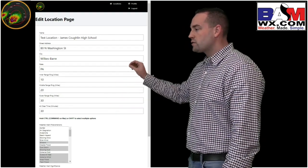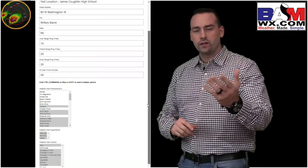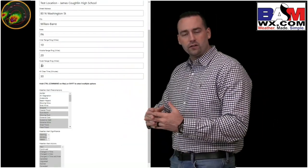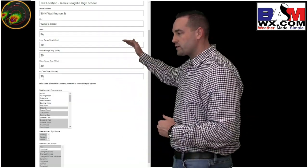But what's also important is in this area, if you've set up for lightning alerts and you're going to get the severe weather alerts, you can dictate the ranges at which you want the lightning alerts to come in. It may be 5 miles, it may be 10 miles, 15, 20, but there's 3 steps.